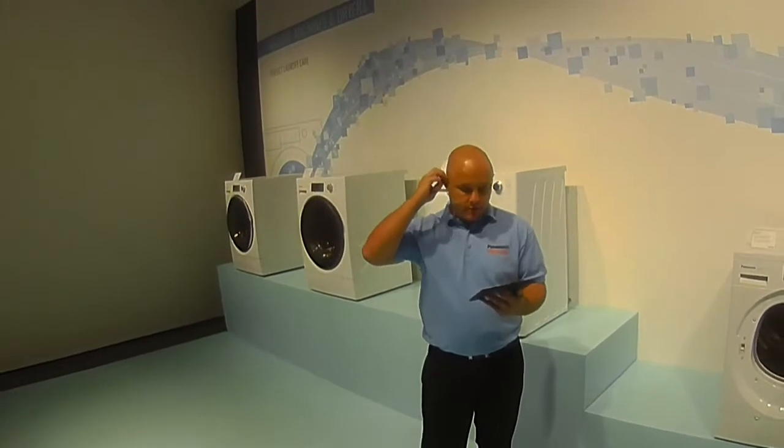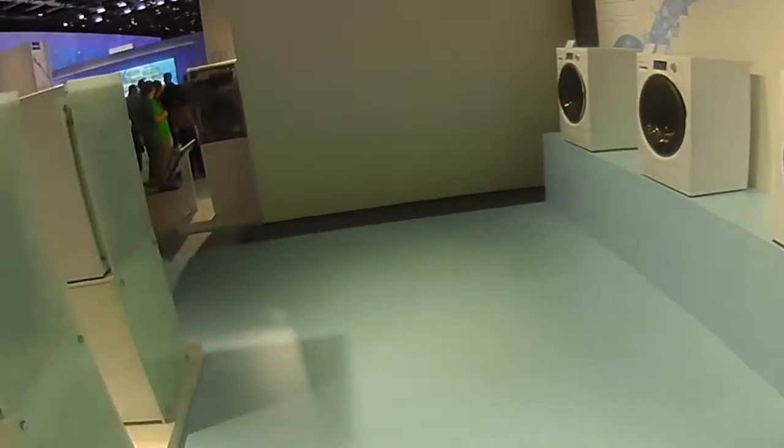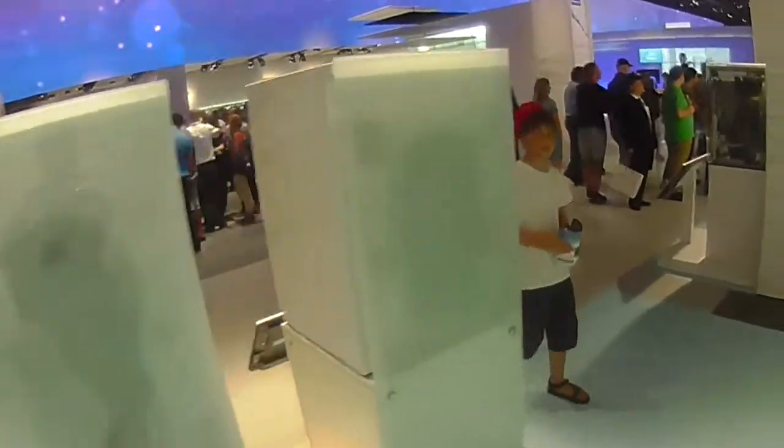The next question is from Stefan. I would like to see the refrigeration area. Okay, hi Stefan. Right, the refrigeration area is just on the other side.